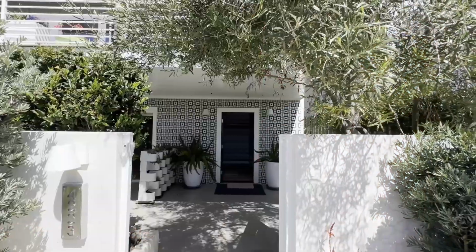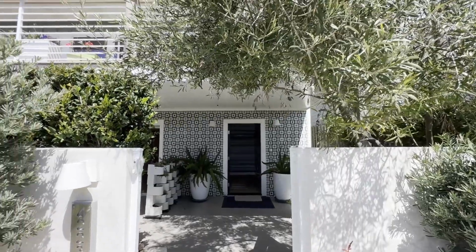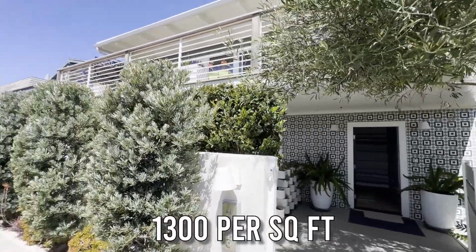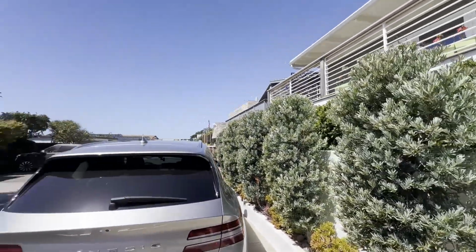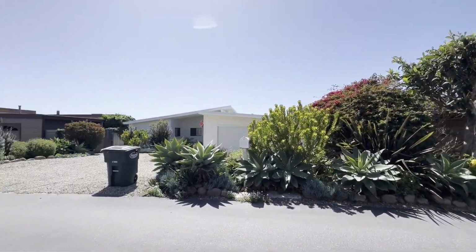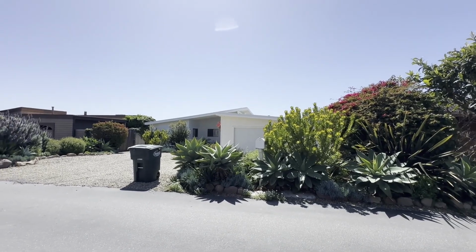All right. Quick correction: the price per square foot actually works out to be about $1,300 a square foot. So there you go. We get a deal now. And we're going to scan around. Yeah. So this house, this single story, faces the ocean. Right.